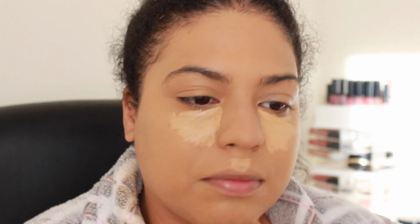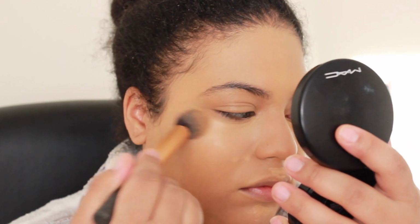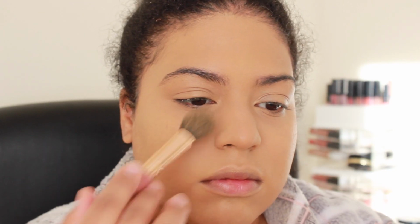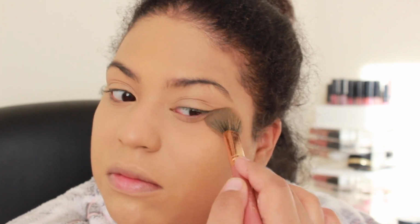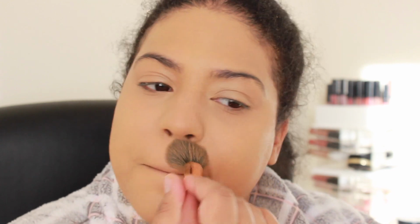For concealer, I'm using my Holy Grail. This is the LA Girl Pro Coverage Concealer in medium beige, and I've been loving blending my concealer out with the brush because it gives more of a full coverage. And then I'm going to go back in with the foundation brush just to make sure that the lines are pretty seamless. I'm going to set that in place using my Laura Mercier translucent powder to make sure that it stays on and it doesn't crease throughout the day.